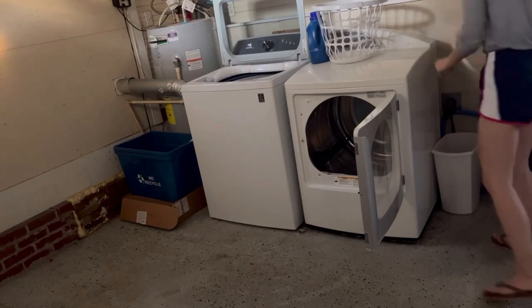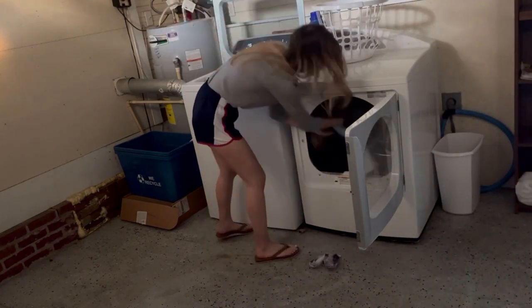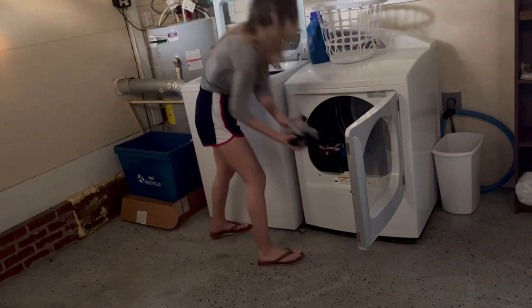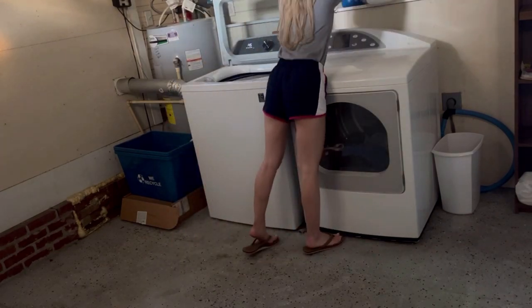I'm then going to be completing my laundry. I'm just putting some stuff into the dryer. I like to dry things on delicate just so it doesn't damage my clothing. And after that's done, I'm just going to start folding my laundry.